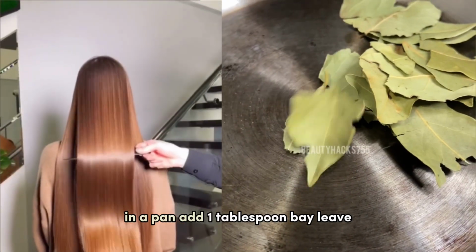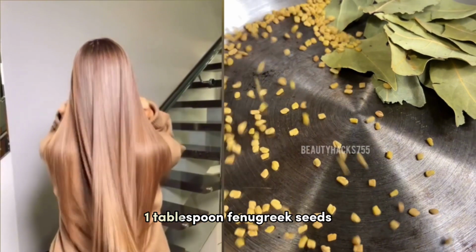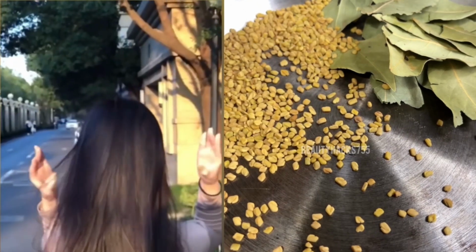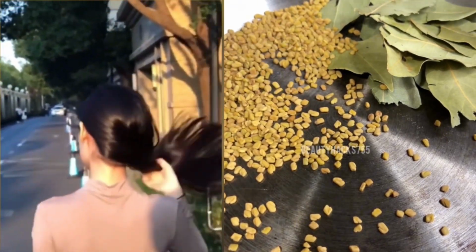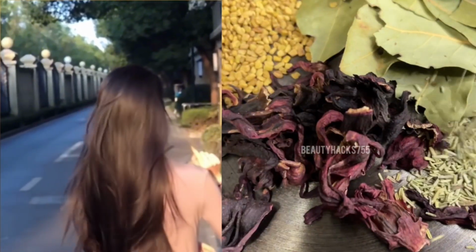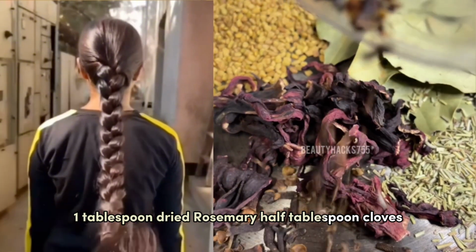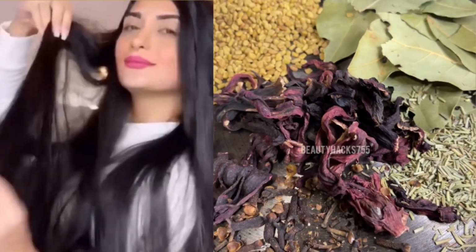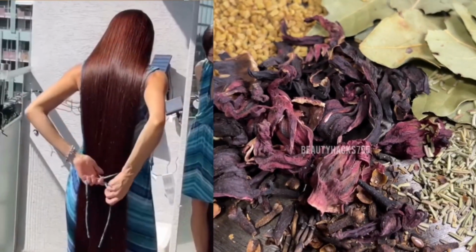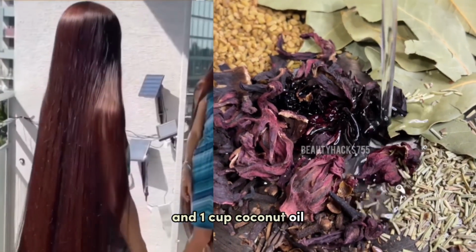In a pan, add 1 tablespoon bay leaf, 1 tablespoon fenugreek seeds, 1 tablespoon dried hibiscus flowers, 1 tablespoon dried rosemary, ½ tablespoon cloves, and 1 cup coconut oil.